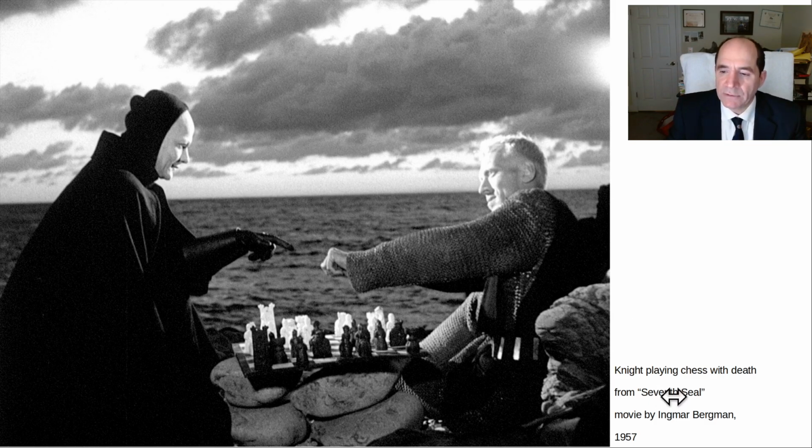Okay, so anyways, the night playing chess with death comes from the movie The Seventh Seal. It's a movie by Ingmar Bergman in 1957. It's a good movie. It's not a great movie, but it's a good movie. And there's actually a nice painting of it by Albertus Pictor from probably like 100 or more years, a long, long time ago. I don't remember the exact date on the painting. So anyways, I hope that was helpful.